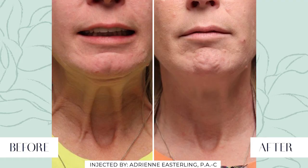And then finally, we have the platysmal bands. So the platysma is this muscle. It's a large muscle that kind of runs all the way from the jawline down the neck. And by injecting into the larger part of the muscle, the platysmal bands, we actually can define the jawline, soften the overall neck, and prevent the formation of those transverse lines that form kind of over time. So these are some of the not so common uses for Botox.